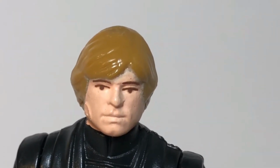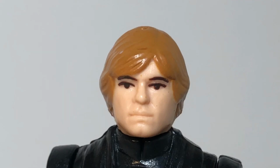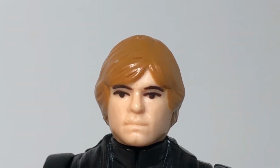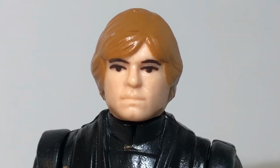But you can actually get one that's molded in skin color and then has the hair painted, a little something like this. And believe me when I say this is the far superior Luke figure. This looks awesome. I mean, it's the same exact figure, it's just they didn't paint his skin color and stuff like that. And I think this is amazing.